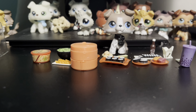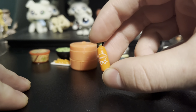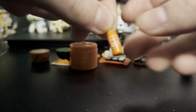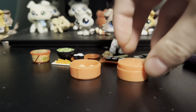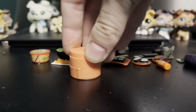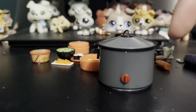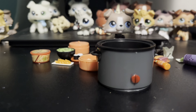Next, we have another reason why I really wanted this set. I love Sriracha so much. You don't understand. And so when I saw that my LPS could have a mini Sriracha, I put this on everything. And now my LPS can too, so I'm thrilled. Also, I just realized this isn't a lid. It's just two different steamers. I'm just an idiot. It says on the packaging. I was gonna say, that's a very tall lid for a steamer, but I'm not gonna question it. That's not a lid. We got this little pot, which I also really like. Though it's really big. You ever seen a pot that goes up to your head? But either way, that's cute.